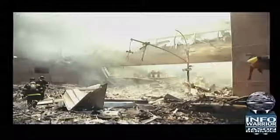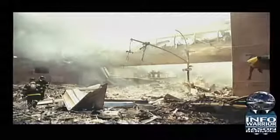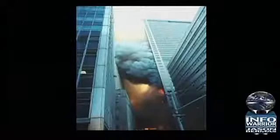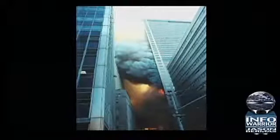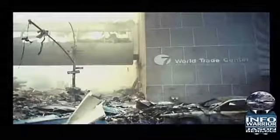Now, initially, when James Meigs wrote his propaganda piece about Building 7 in the magazine, he said that he had seen pictures that nobody else had, and that the back of the building... stop right there. I want that on. Keep that on. That is the back of World Trade Center Building 7. Now, they said it was scooped out.